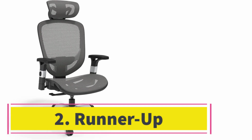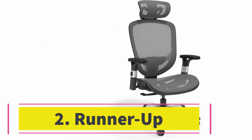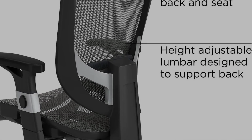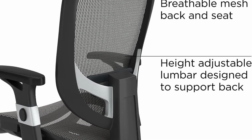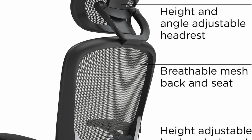Number 2. Runner-up. Take everything about the Branch Ergonomic chair and upgrade it a notch. That's the Branch Verve. It looks more elegant, especially in the lovely coral color. It keeps my back straighter, it's quite comfy, and it can make nearly the same adjustments with a higher level of polish.